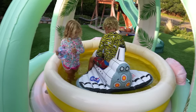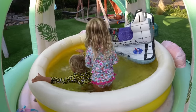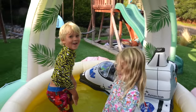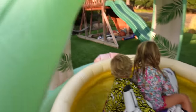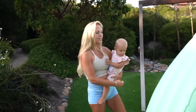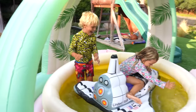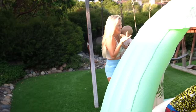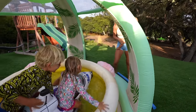Woohoo! Ride the spaceship! Here we go! Hop on, Rai Rai! Yeah, Rai, hop on the wings! See, we don't need a pool, this is great! Exactly! Alright, you guys want me to take you on a spaceship traveling cruise? Yeah! Wow! Okay. Hey, you have to get on though.